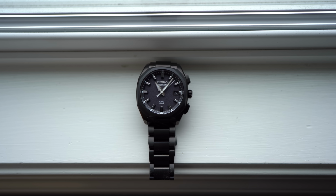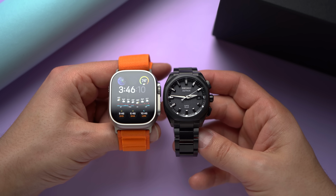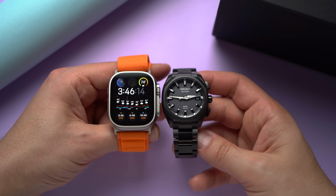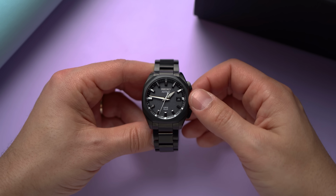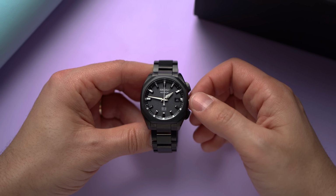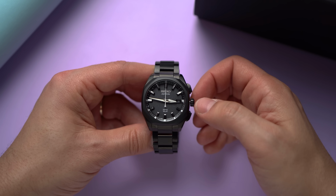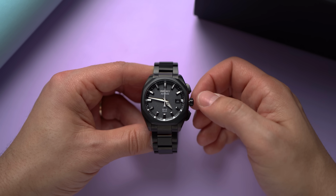And when it does sync with those atomic clocks, it is accurate, very accurate. I believe the technical term is dead-on balls accurate. It's an industry term. And you can just adjust the time manually if, like me, you don't want to go outside or near windows. In the first position, you can adjust the hour hand in 1 hour increments. And in the second crown position, you can adjust the minutes hand in 15-minute increments.